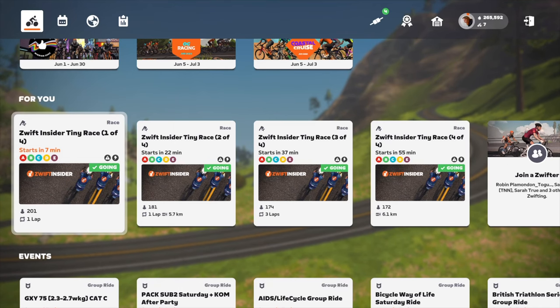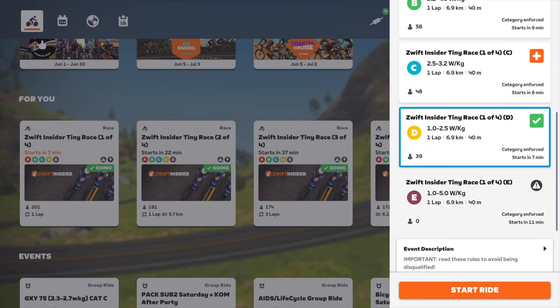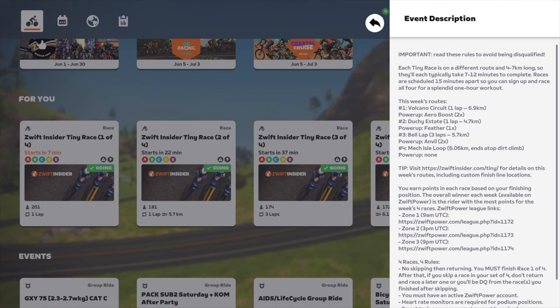This one is an interesting one for me. It's fast, aggressive, and exhausting. I haven't done these short ones before. So race one is the Volcano Circuit, one lap at 6.9 kilometers. There are two aero boost power-ups available in this race.